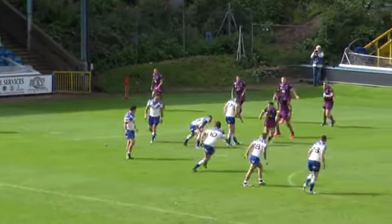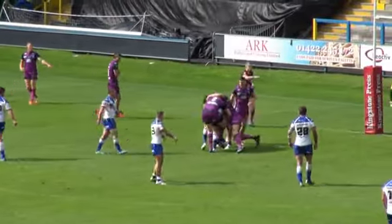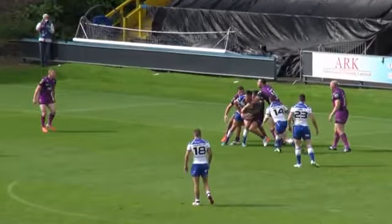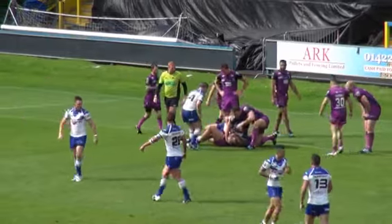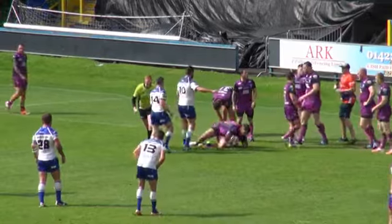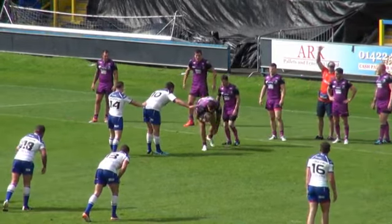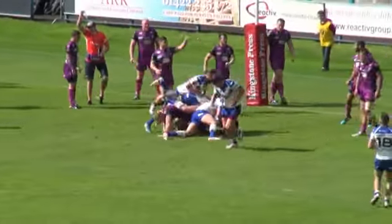5 minutes left to half time. Halifax will be looking for a score here. Rovers will want to keep it to 1-0. Great defence again by Rovers. He's held up, is he? The ball's come loose. Rovers have got possession back. Matt James is taking a breather before he played that ball there.